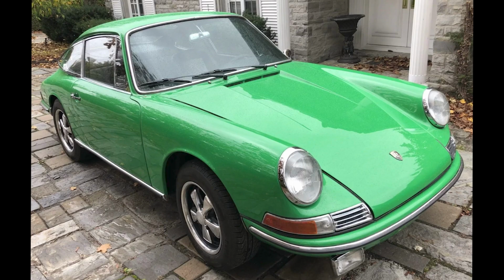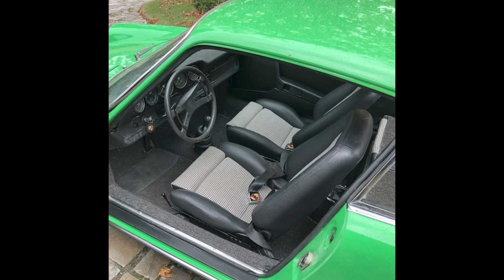A Viper Green 2.7-liter powered 1967 912 coupe sold for $50,500. An unusual find. This is interesting. I think it was well sold.